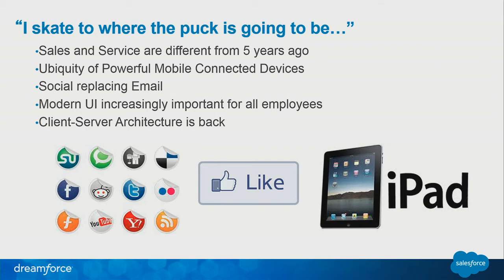There was no such thing as an iPad 5 years ago. The fact that your mobile device contains more power than your laptop did 5 years ago is new. Email is sort of the way that you talk to people you don't know. Social is the way that you talk to people you do. United Breaks Guitars. There's all this sort of ubiquity of a new way of doing communication. And client server is back. The processing power on your phone is so powerful that people just put all your data on your phone.